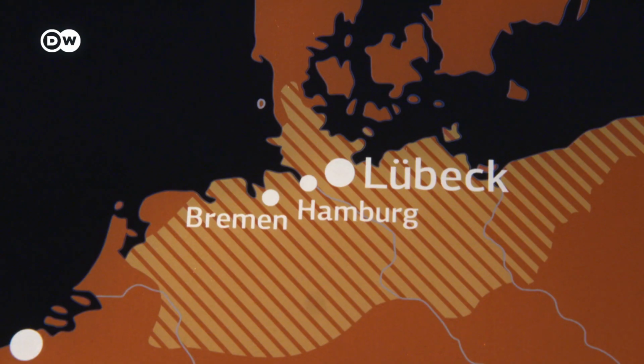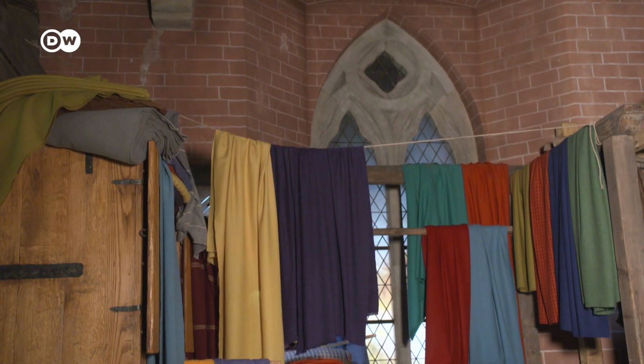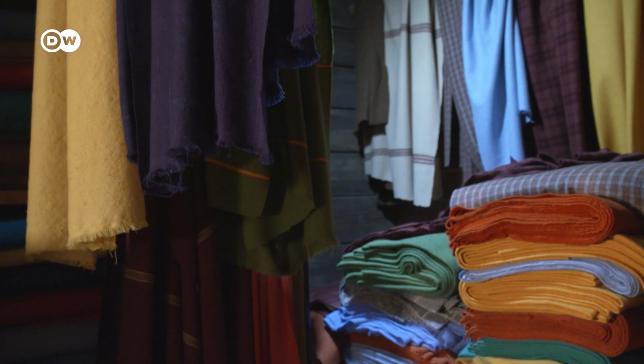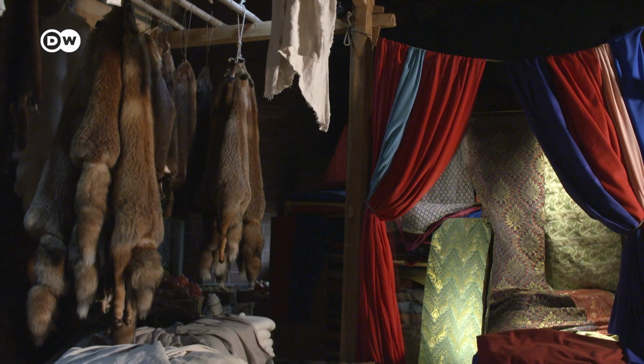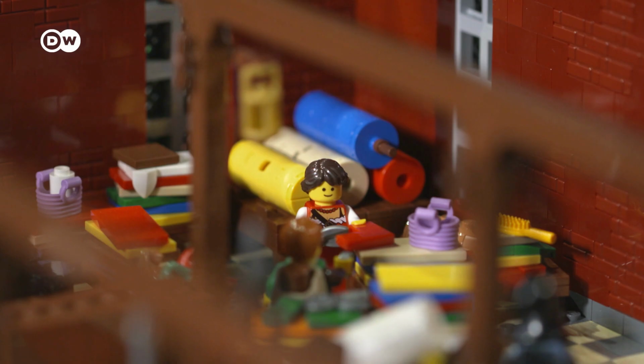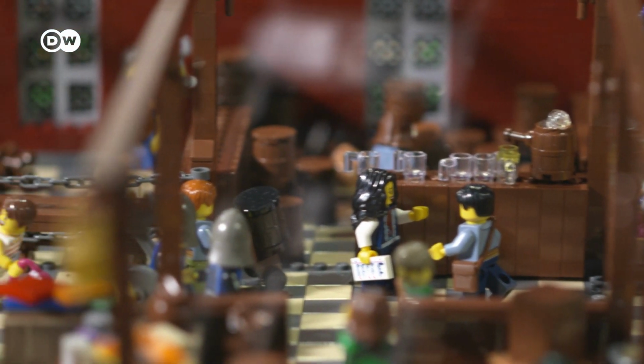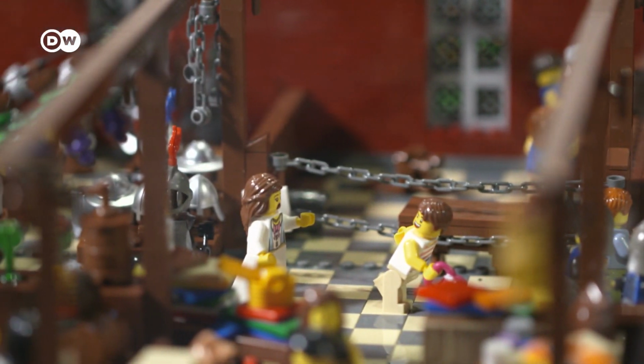Lübeck was at its center. Visitors to the museum will find life-size replicas of trading booths from the linen market in Bruges. The Belgian city was a Hanseatic hub specializing in fabrics. The smaller Lego model has enough room for an entire linen market. The miniature is worth a closer look, otherwise you might miss something in all the bustle.